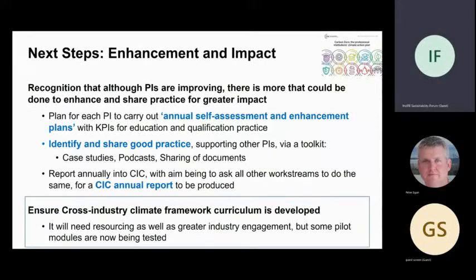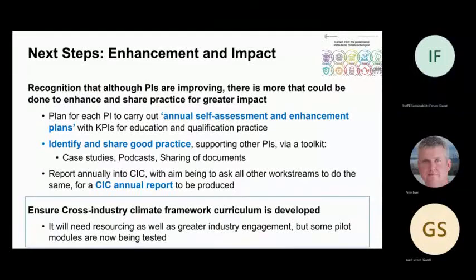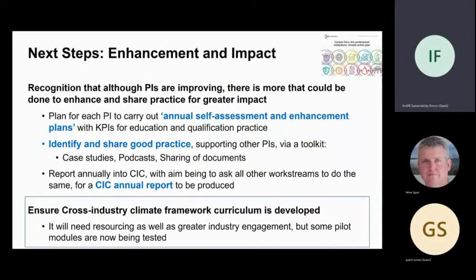So those sharing of good practice case studies is helping other organisations who are particularly small or particularly large to work together to share information and begin to share resources across the built environment footprint. And we'll do that now on an annual basis to develop a cross-industry climate framework curriculum, which is being developed. And I'll show a clip of some of the information that we've developed going forward.